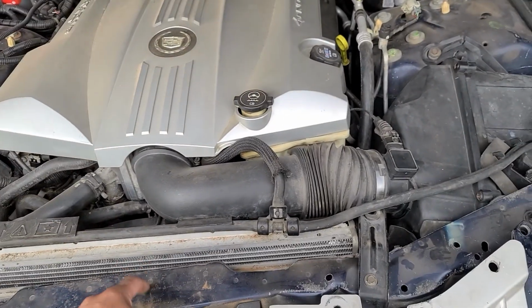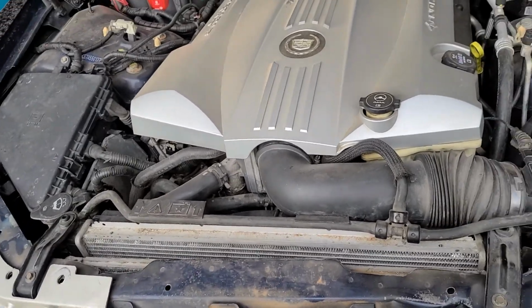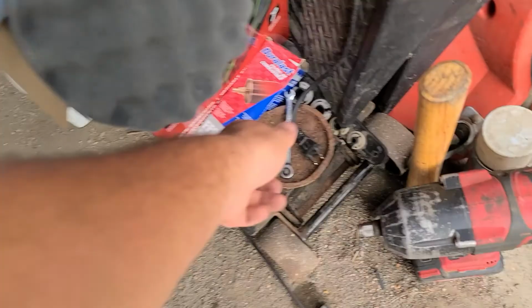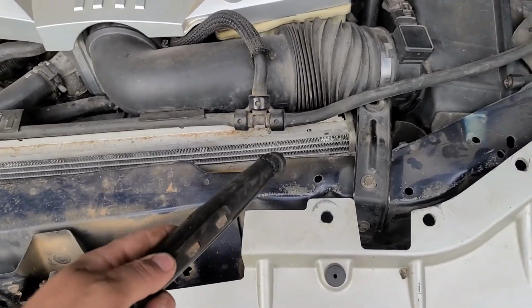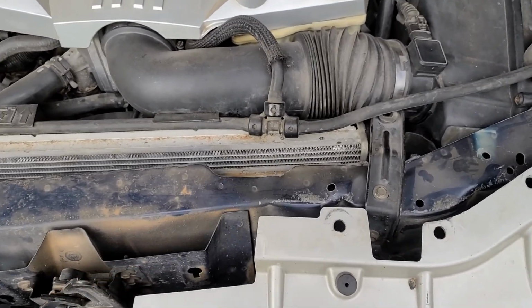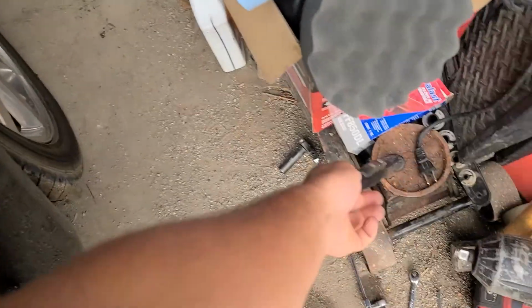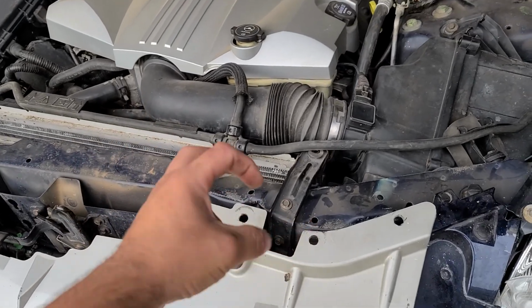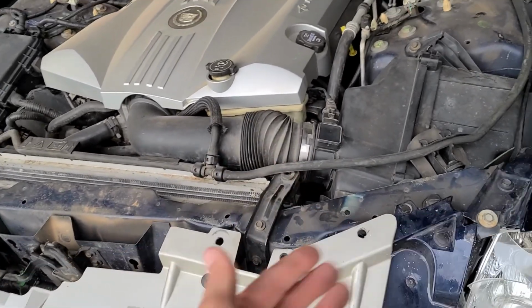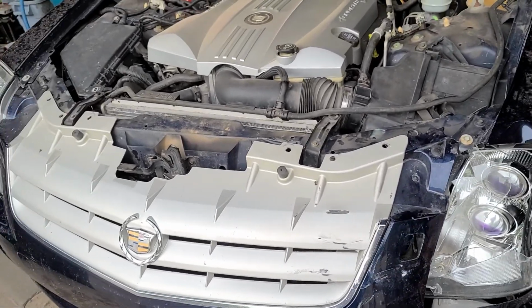I think this is aluminum. I believe it's aluminum. I'm trying to find a light. Here we go, got a magnetic light right here. Clean some crap off, not that it matters. Okay, so it is steel, but it's thin steel, so it doesn't take much to bend that. I know I could probably pull it out, but the fact that it's crinkled shortened its length, so it's just not gonna be the same.